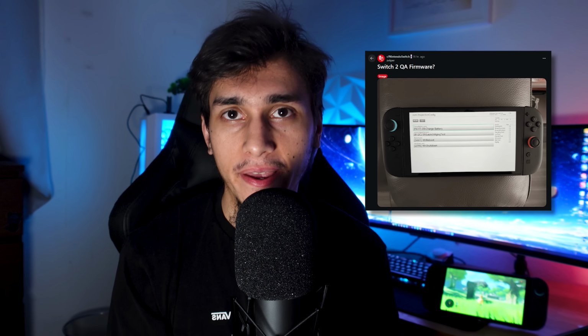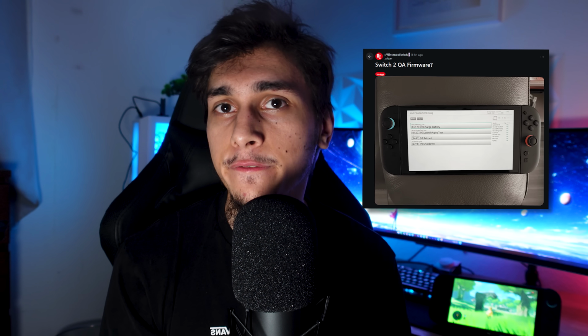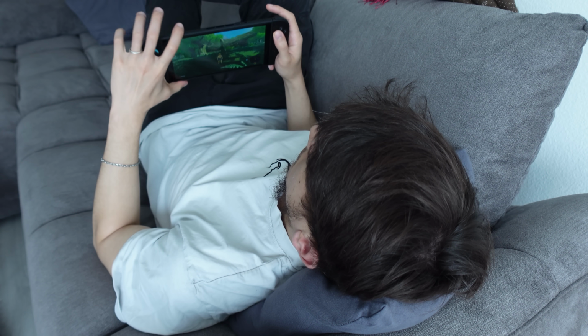In parallel, one owner discovered their Switch 2 booting into a factory QA test menu, confirming that an internal diagnostic firmware meant for factory checks was present on some units. This test mode interface isn't a user exploit, but its appearance on a retail console highlights that engineering test software has leaked out.